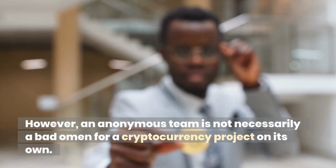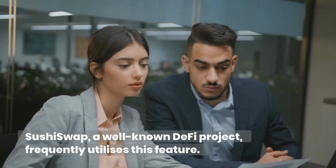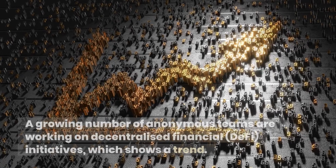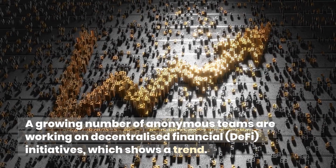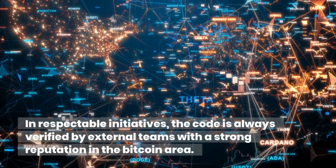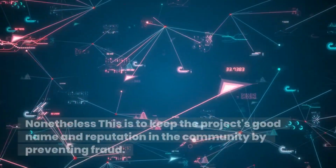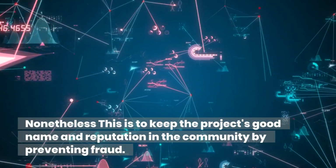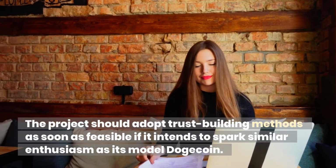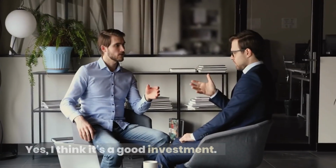However, an anonymous team is not necessarily a bad omen for a cryptocurrency project on its own. SushiSwap, a well-known DeFi project, frequently utilizes this feature. A growing number of anonymous teams are working on decentralized financial initiatives, which shows a trend. In respectable initiatives, the code is always verified by external teams with a strong reputation in the Bitcoin area. Nonetheless, this is to keep the project's good name and reputation in the community by preventing fraud. The project should adopt trust-building methods as soon as feasible if it intends to spark similar enthusiasm as its model, Dogecoin. Yes, I think it's a good investment.